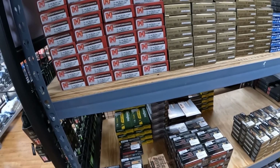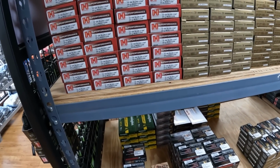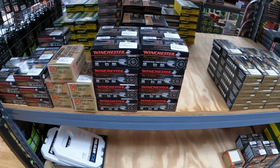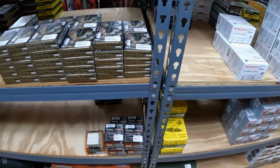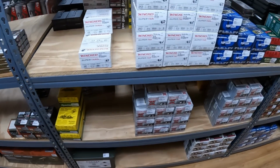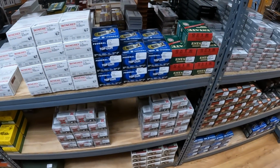Shot shells looking really good as always. Tons of different types of sabots. Got some Defender buckshot here, 12 gauge, 16 gauge, 28 gauge. So a little bit of everything in here as always.